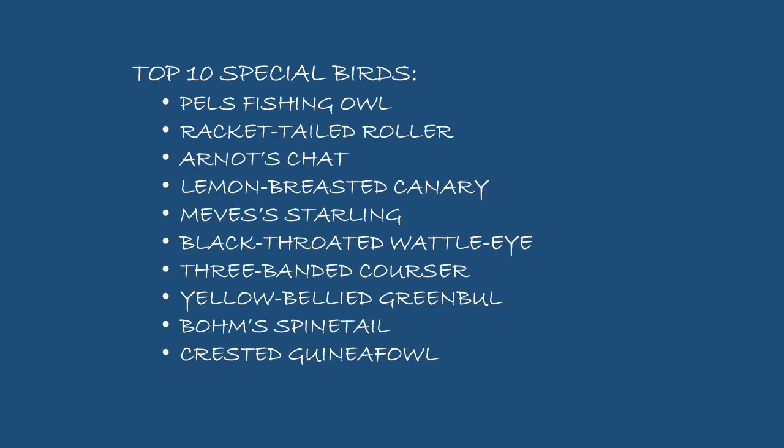The top 10 special birds in the region I've listed here. We were lucky enough to see all of these. There are perhaps others that someone might add. And we were lucky enough to get photographs of most of them. I'm not going to cover them immediately, but through the talk we will certainly try and mention and show photographs of all of these.